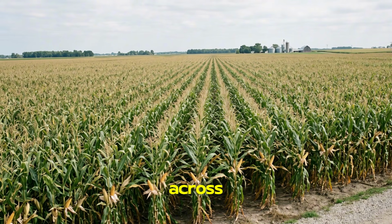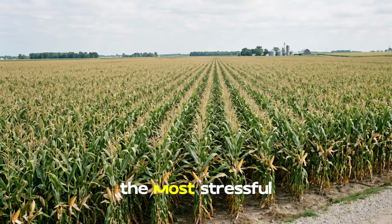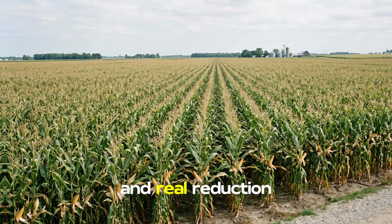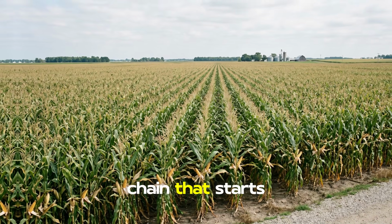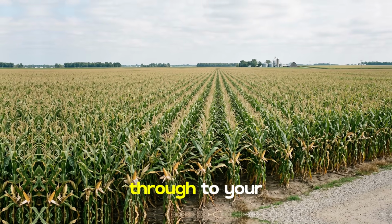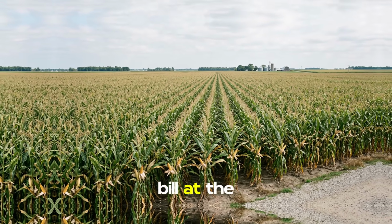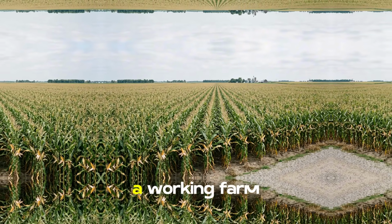One fewer pass across your corn acres is real fuel saved, real time saved during the most stressful weeks of your year, and real reduction in compaction from harvest traffic. The financial chain that starts with a $300,000 planter in the spring runs all the way through to your elevator ticket and your fuel bill at the end of the year. That is what asset ROI actually means on a working farm.